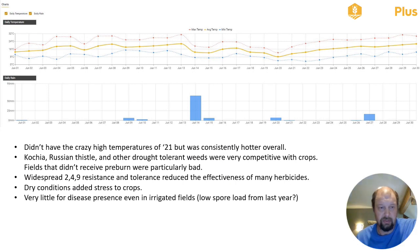So herbicide season, we didn't have the crazy high temperatures of the 21 season where, like, first week of June we were hitting 38 degrees. But on average, our temperatures for June this year were consistently hotter overall. So kochia, Russian thistle, and other drought-tolerant weeds were very competitive with crops.